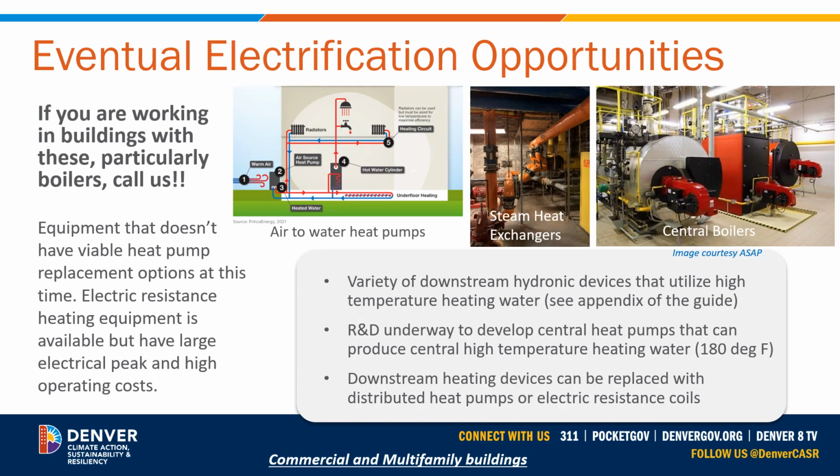Down the road a little bit, we'll be looking at things like central boilers and steam heat exchangers. These are a few years out. And then we have this other sector called air-to-water heat pumps. This may be our best option for replacement for either individual or what we call pod style boilers, where a boiler does space and water heat for a single space or maybe a few spaces but not the whole building, all the way to central boilers.